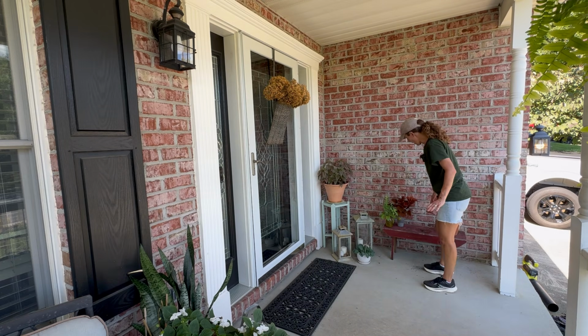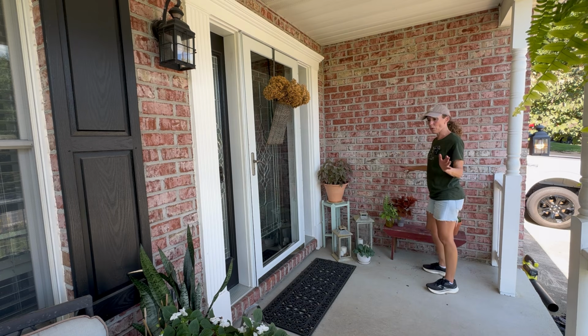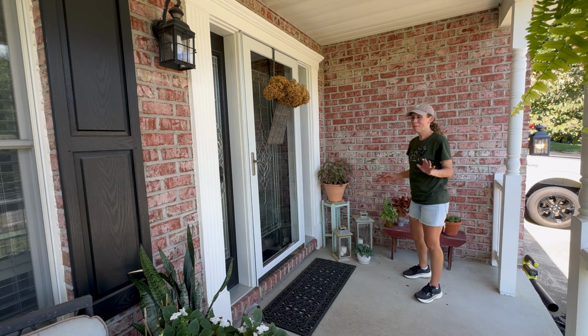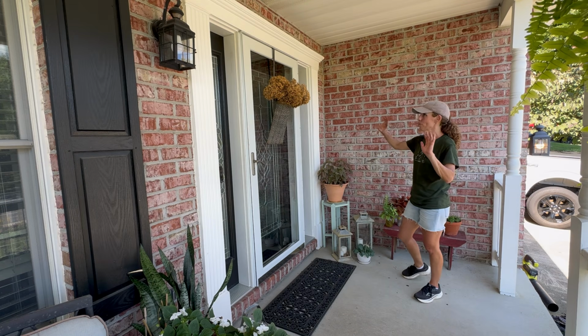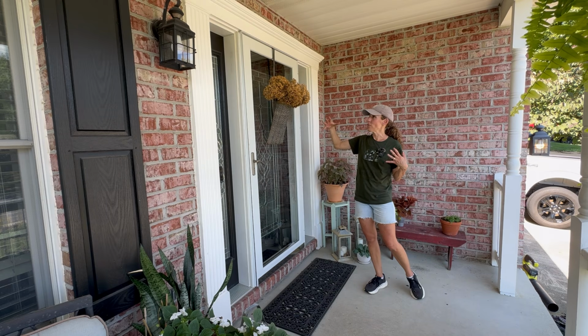I would love to get some boxwoods someday for this porch, like some boxwood topiary. I think it would be so pretty, but it's just not in the budget right now. So maybe someday, if I can come across some at a good price, I would love to have some up here. But I want to replace my hydrangeas with some more fresh looking hydrangeas.